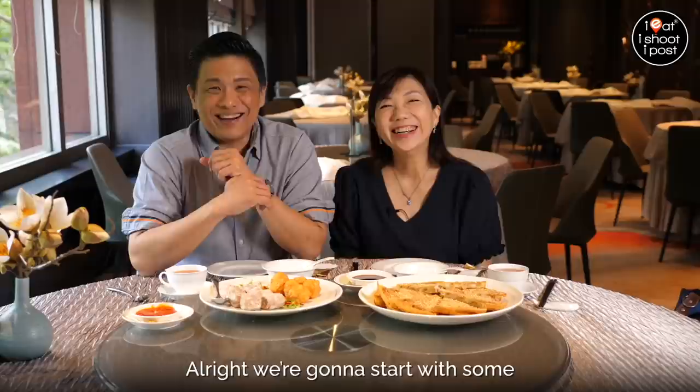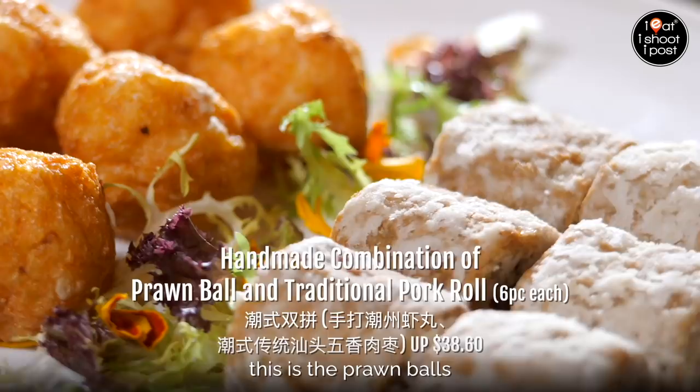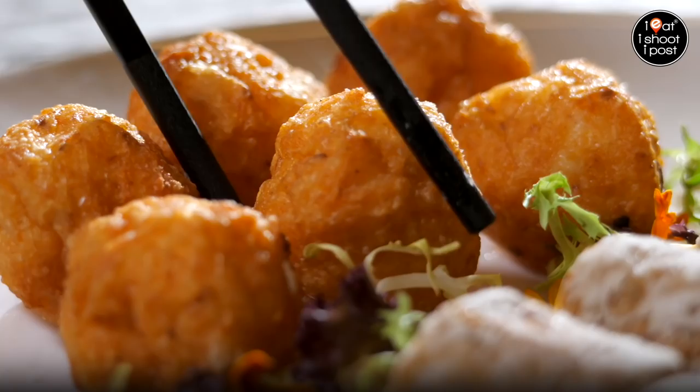Alright, we're going to start with some Teochew classic dishes now. That's right. These are all going for $20 until the 25th of July. This is classic lah. This is the prawn balls and then you got the ngoh hiang. That's good. Okay lah, I mean, it's good.